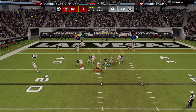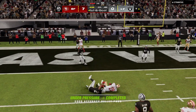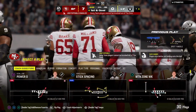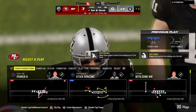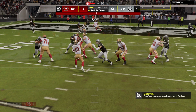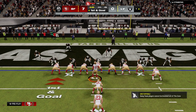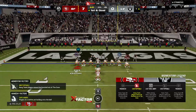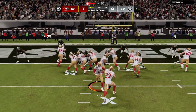Now Purdy. Able to find the open man. That's complete. And the 49ers are going to have 1st and goal as they try to finish off this drive with 6 points. Big hook up there. Forced to throw it on 3rd down. The connection's going to keep the drive alive and also keep the clock moving. Yeah, and from a defensive perspective, didn't get a sack, didn't knock the ball free, didn't break up the pass.